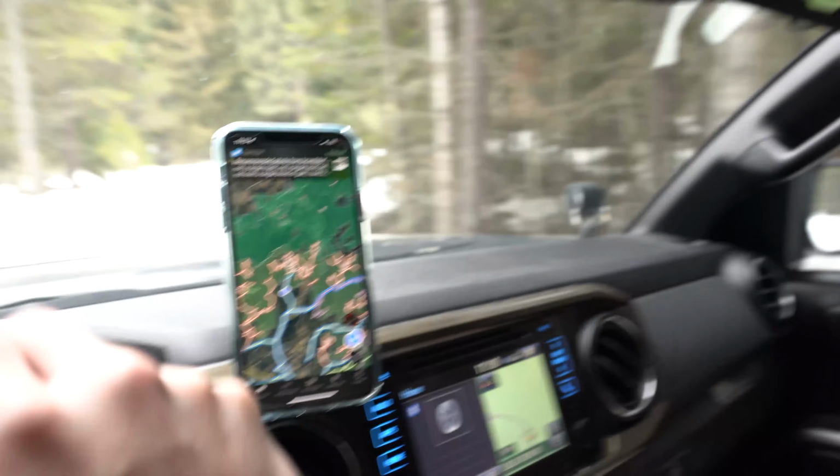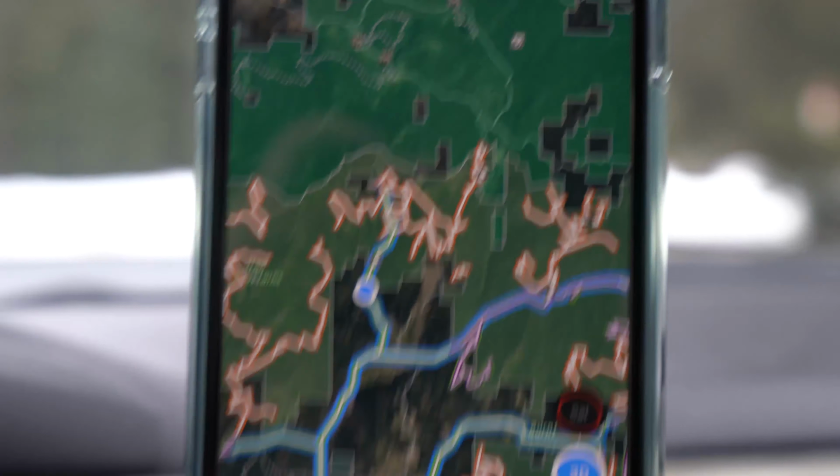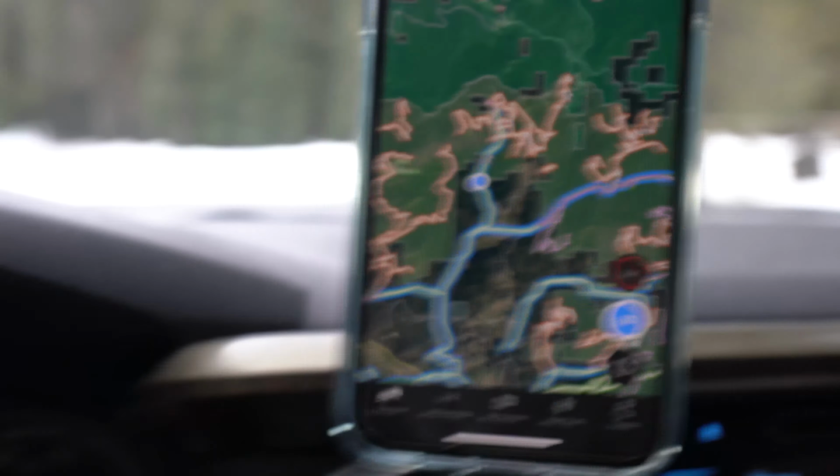Alright, guys, using Onyx Off-Road to help us find a camp spot. It's pretty sweet. It tells you what roads are open and what roads are closed.